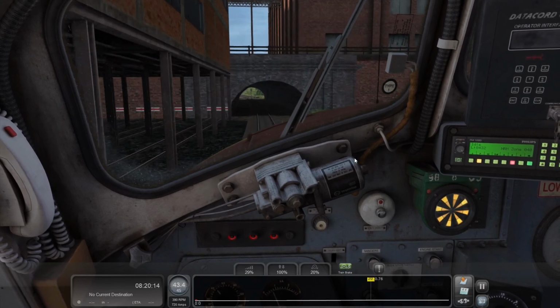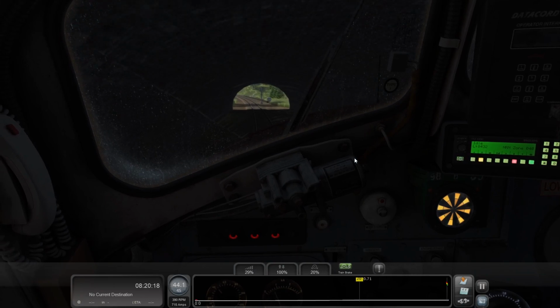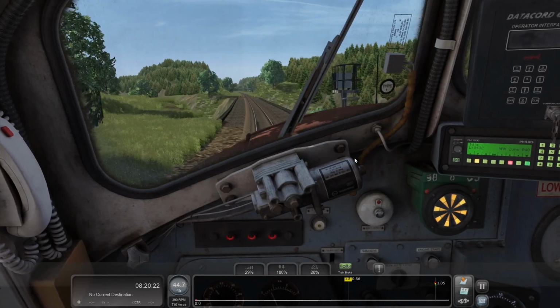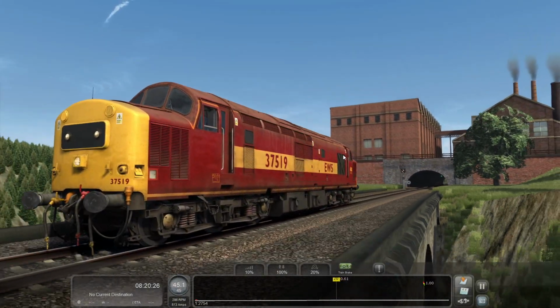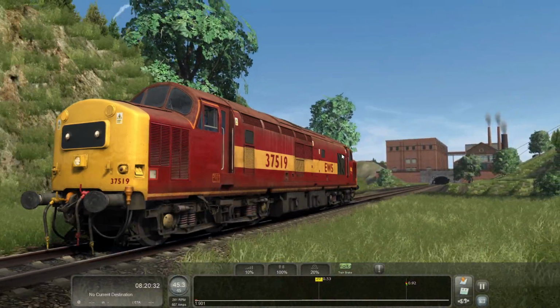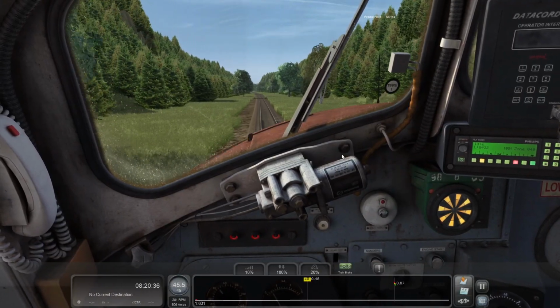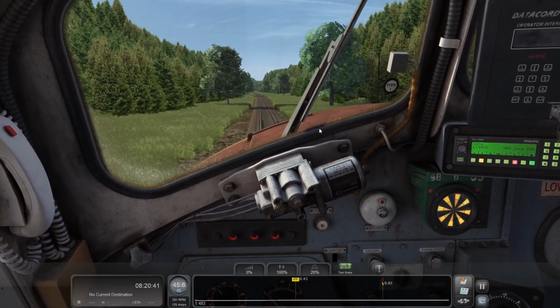This is Rhiannon Tunnel. Final part of the branch now up to Colton Colliery. Beautiful. Right, let's shut power off. There we go.